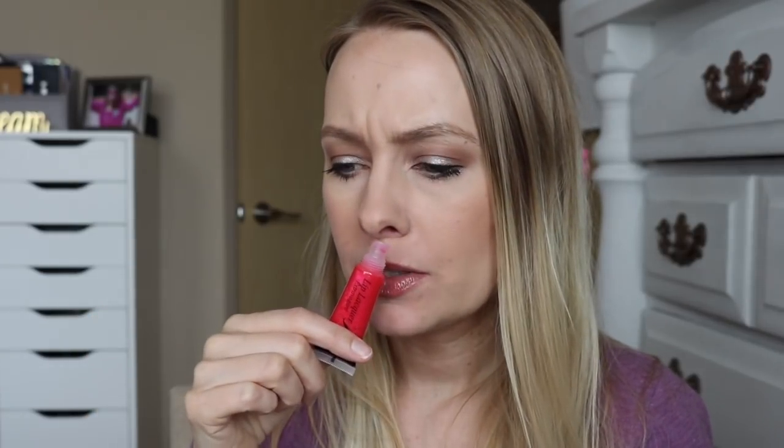So it's the squeezy tube kind. Let's give this a try. It looks sheer. Okay, it's super sheer. I was expecting it to have more color based on the color in the tube, but it just looks like a sheer shimmery gloss. It smells like, I can't describe the smell, but it's definitely a sweeter scent. So yeah, that was the first thing in the box.